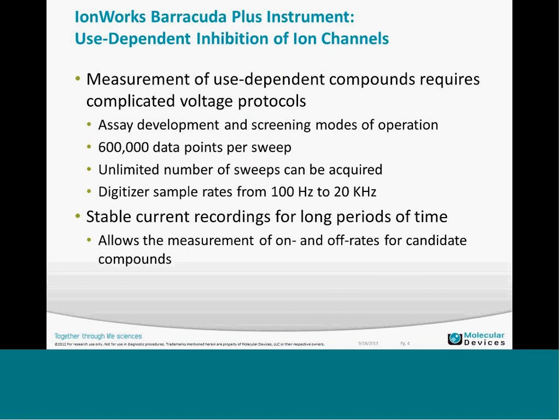So what the ionworks Barracuda Plus instrument is, we've beefed up the original ionworks Barracuda basically to allow for longer recordings and more stable recordings over time. So the ionworks Barracuda allows you to have multiple modes of operation, so you can operate in active development mode, which is very much like sitting in a rig where you can change the protocols on the fly and reapply them to the same cells for as long as the cells remain healthy and happy.